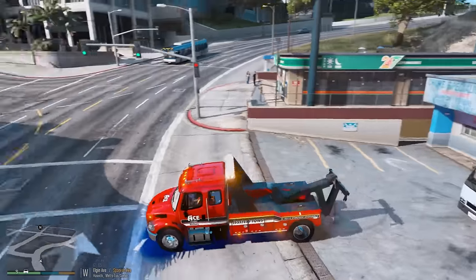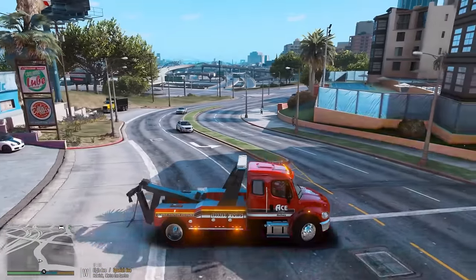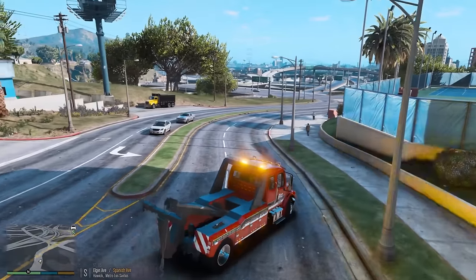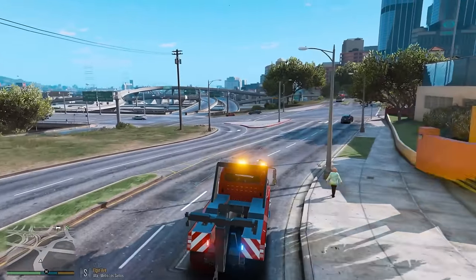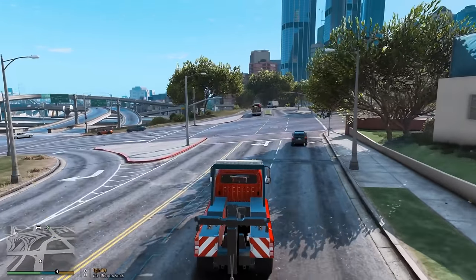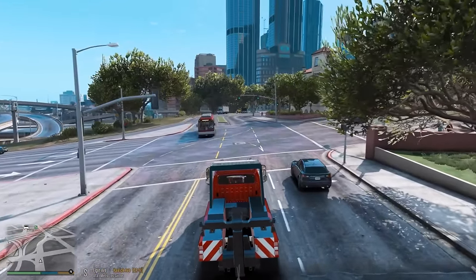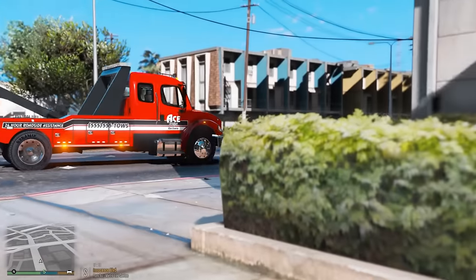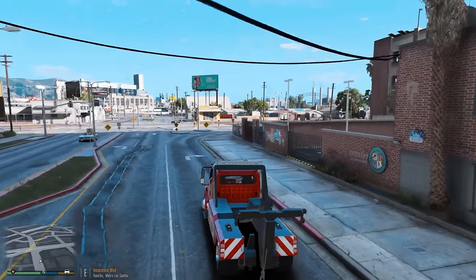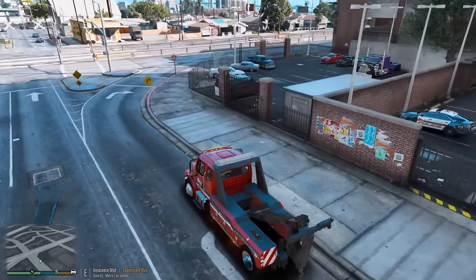Just dropped off the box truck, and now we are heading to the sheriff's station where we're going to check out a police auction that they're having. Based off what I saw online, there is a semi-truck there. So I'm hoping it's in good condition, and we should be able to use that for our build. And we made it to the station. Let's see what they have here.